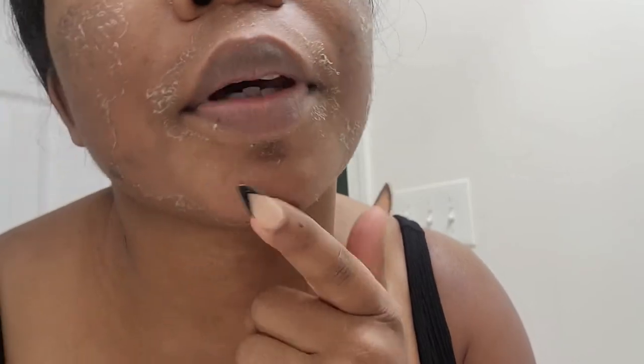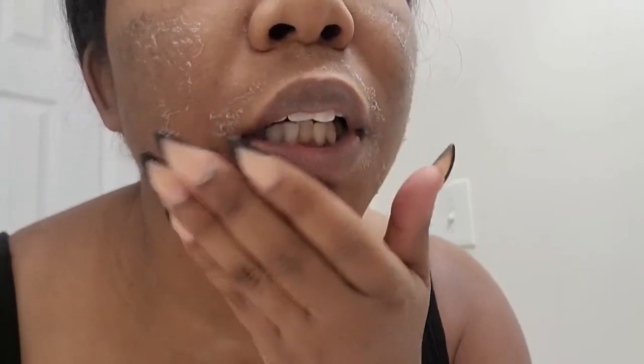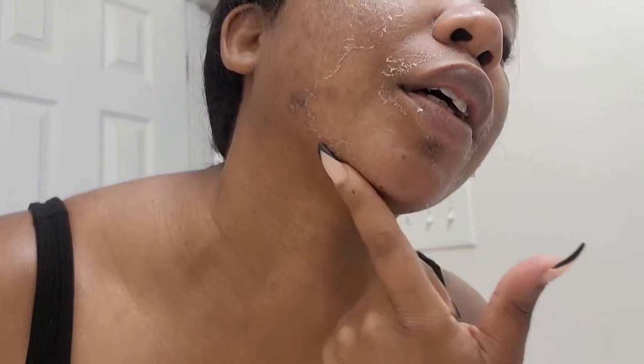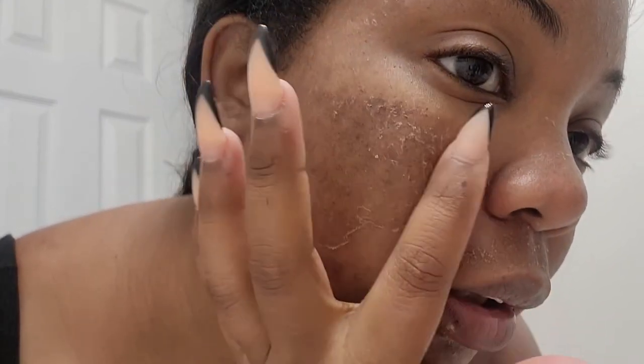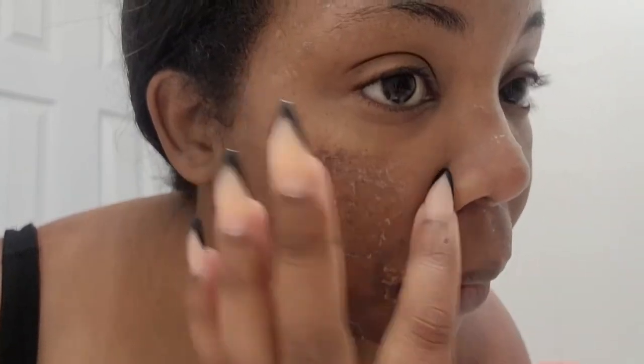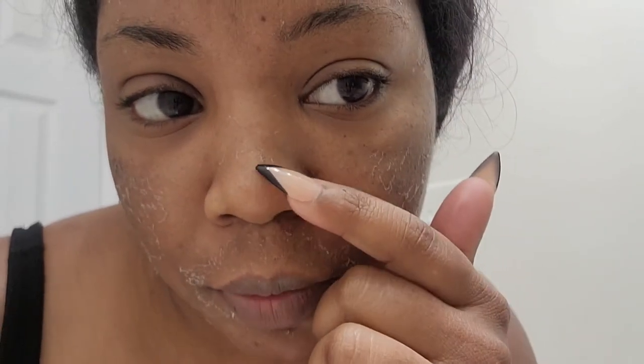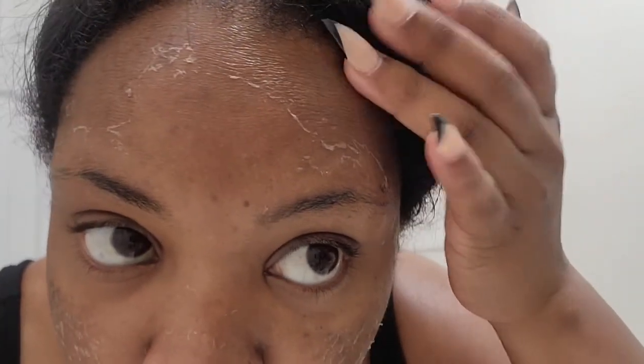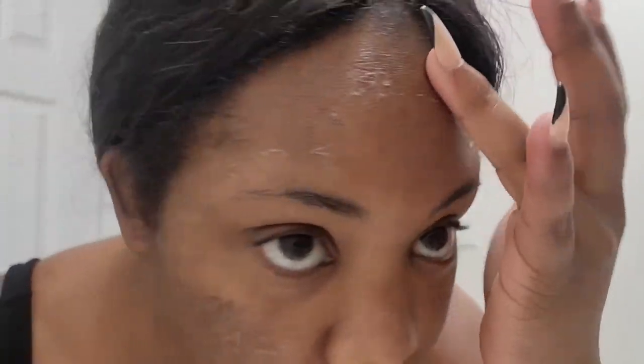My cheeks are now peeling. And girl, my chin feels so smooth. I feel like my chin is done, just underneath here, and now over here is peeling, and then my upper lip. My nose, well, I still have a little bit, but I had some dark patches on my nose and they are completely gone. And the skin feels so soft. And my forehead is now peeling on the perimeter right here. So I feel like we're almost done.